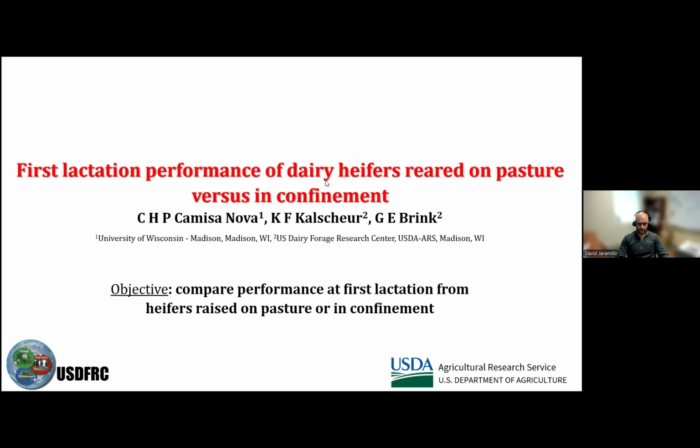So first, I wanted to share some data from a research study that was conducted 10, 12 years ago by Jeff Brink at our research center and our dairy farm at Prairie du Sac, where the objective was to compare the performance at first lactation of dairy heifers that were raised either on pasture or in confinement.